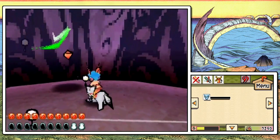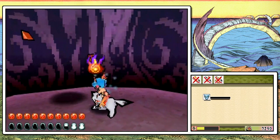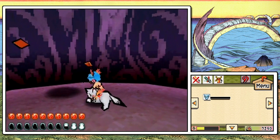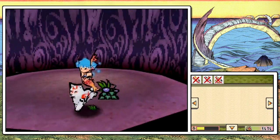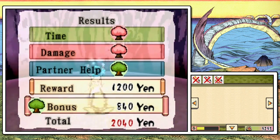I think she did. Can I power slash it still? Wait, it's power slash? Okay, I thought for sure it was wind, but anyway. Demon Livers right there. That is actually a new type of divine instrument building thingy-mabobber. You can use that to craft new divine instruments.